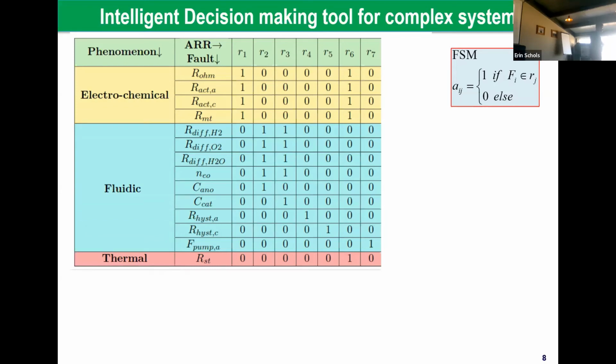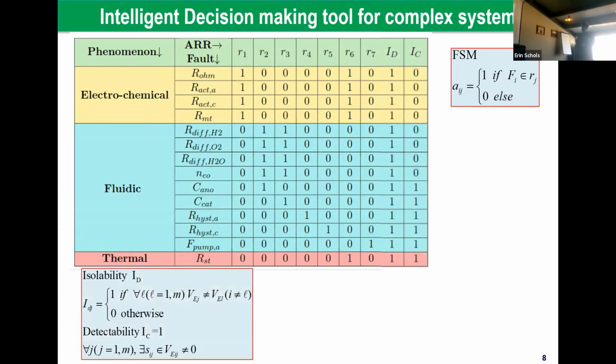This Boolean matrix, you see that there is 1 and 0. There is 1 if this fault is sensitive to this residual. It means the fault F_G is sensitive to residual L. Else it's 0. Then any fault has a Boolean vector. If this vector is not equal to 0, then I am sure that I can detect the fault. If this vector is different from any other vector, then I am sure that I can isolate the fault. This is the idea of the reasoning in order to detect and to isolate the fault.